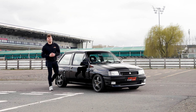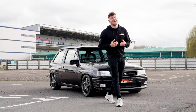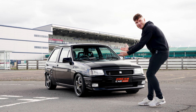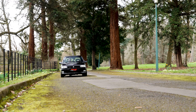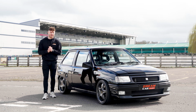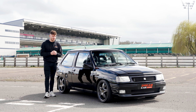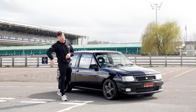If you're from the UK or Ireland, I'm assuming you've already moved closer to the screen. If you're not from either of those places, everybody, the Vauxhall Nova. It's the first super mini that came from Vauxhall. It was produced between the years 1983 and 1993.